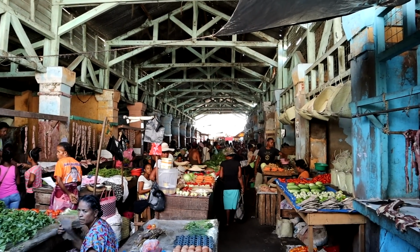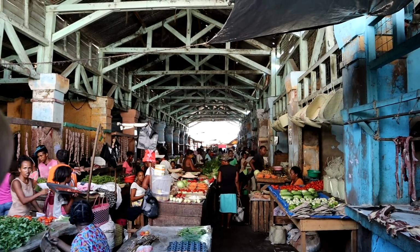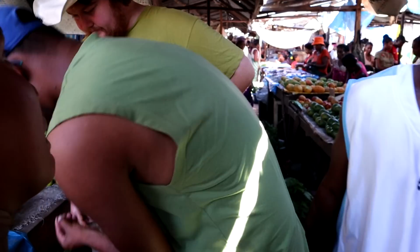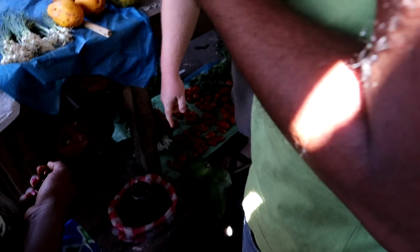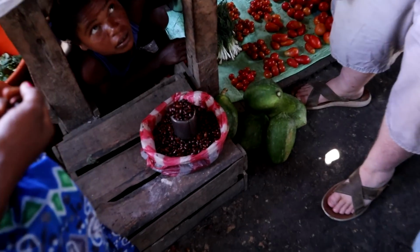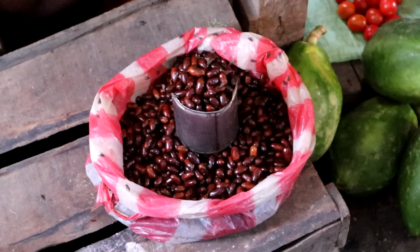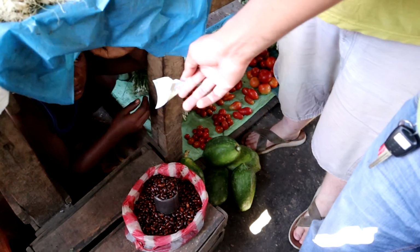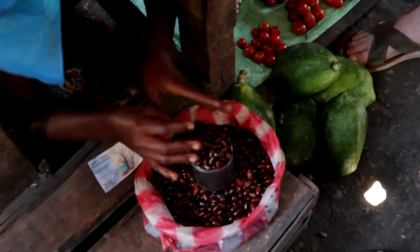This is like the most crowded market I've ever been to. This part's okay, but a lot of it is very crowded. We're in the Morondava market, and just down here, there's a woman under the table selling a wild fruit. It looks like a kidney bean. This I would like in a bag. What sucks is that it's just covered in flies.